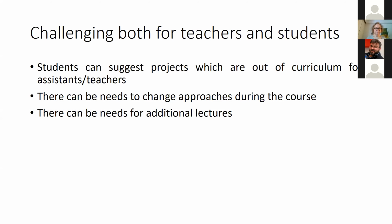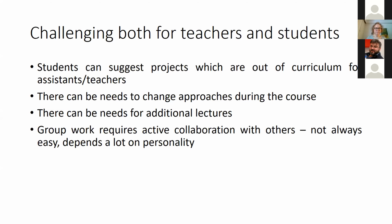So the teacher or the teaching assistant and the students, they kind of think all the time what they do. There can be needs for additional lectures. So sometimes students say, okay, we don't understand this topic and we are not from this topic, so please provide an additional lecture on this. So this also happened. So group work requires active collaboration. And since we really spend a lot of time together, it's very important to have a nice atmosphere during the course.